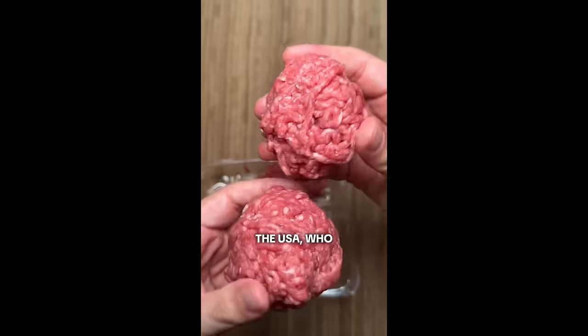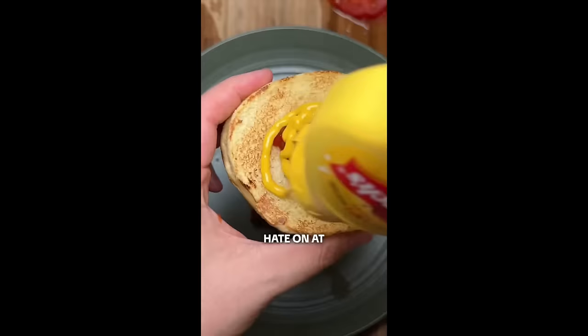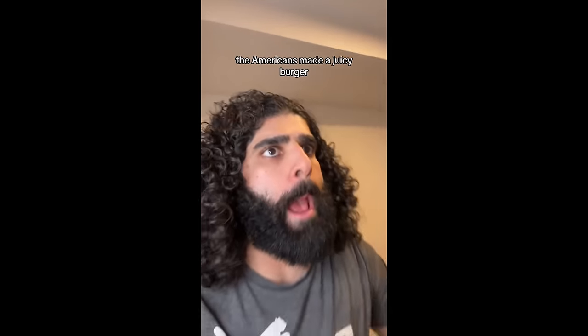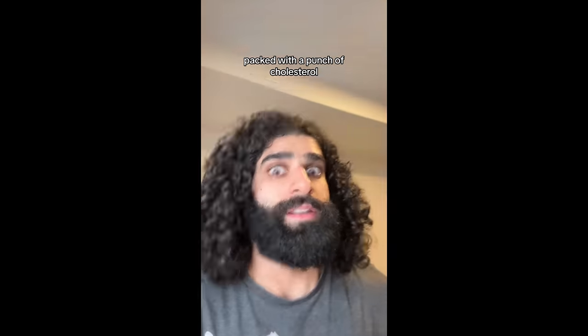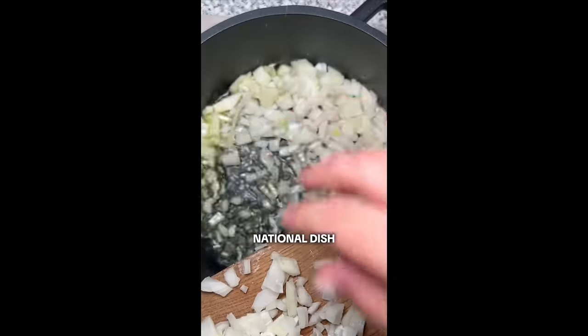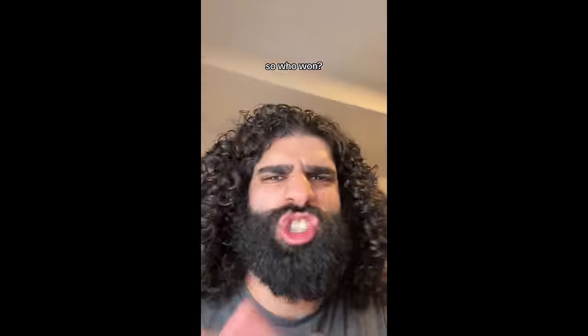Starting with the USA. Who doesn't love a juicy, delicious burger? America's made a juicy burger packed with a punch of cholesterol. Now it's time for the British people to show us what they're made of. Move on to the British national dish of chicken tikka masala. Chicken tikka masala? What the hell is British about a chicken tikka masala? You guys really steal everything, don't you? British people are just kanjus, manus, jaloos, makichus. So who won? India. Panchod.